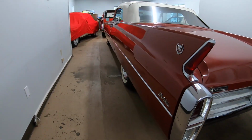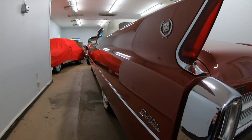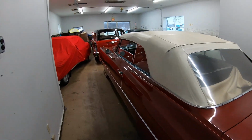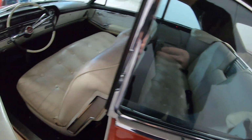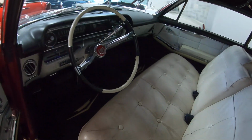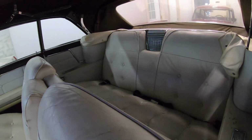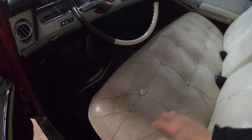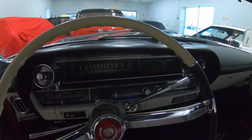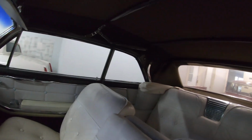I mean, this car, there was no waves down it. You can see it. It is spot on. You know me, I always got to get in them. And it has that old Cadillac smell, that old leather smell. So I'm guessing this is original. I'm sure it could use a little bit of cleaning. But this car is really cool. I'm sure the top's been replaced at one point.